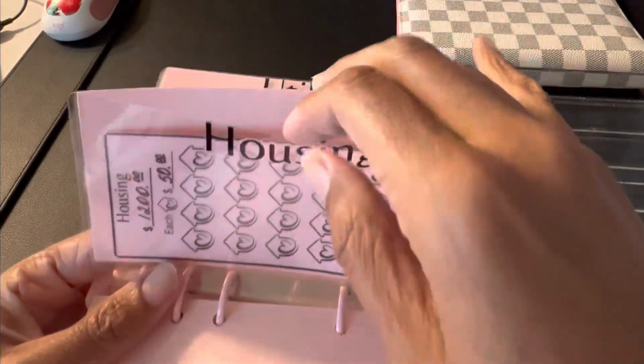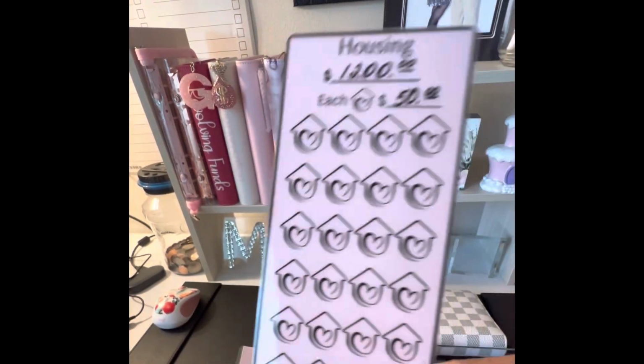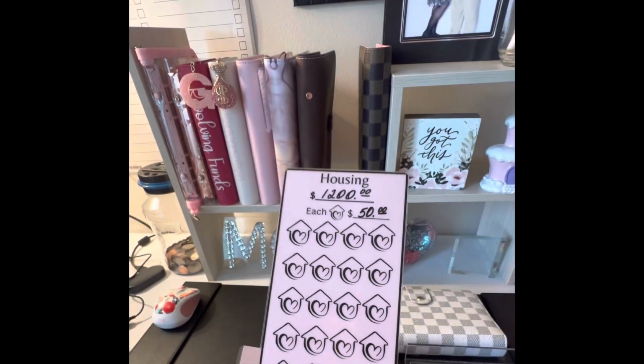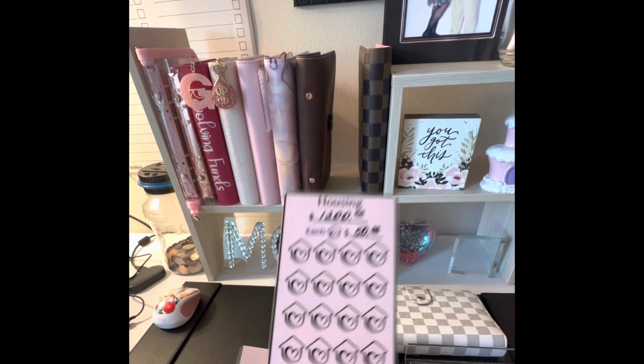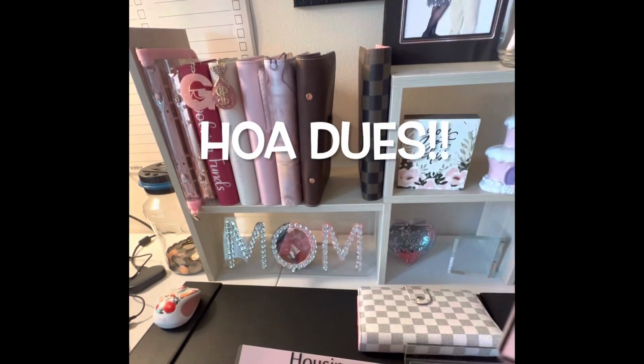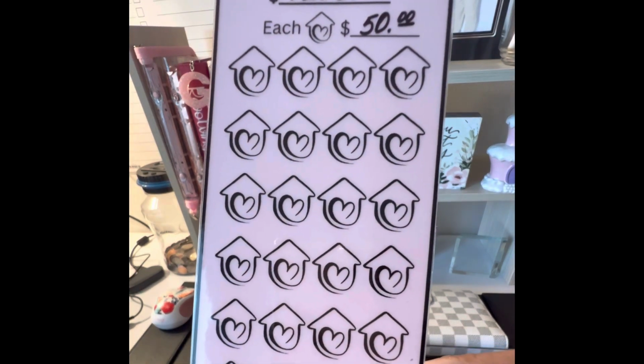Okay, so housing. For me, housing would include anything, your rent or your mortgage. It would include anything like renter's insurance, your escrow, if you have to contribute to an escrow. Anything like that would be included in your housing category. For me, it would be $1,200.